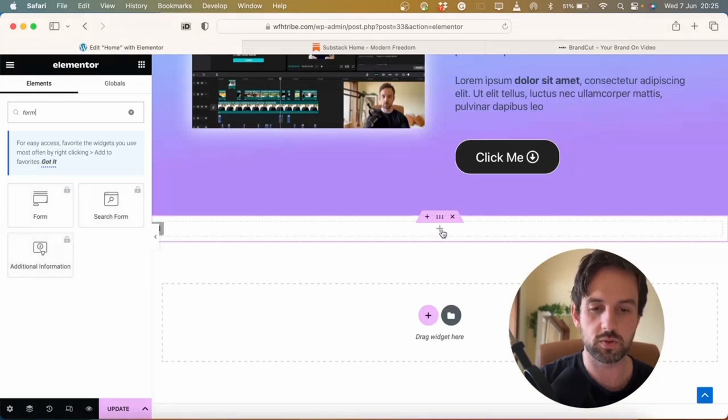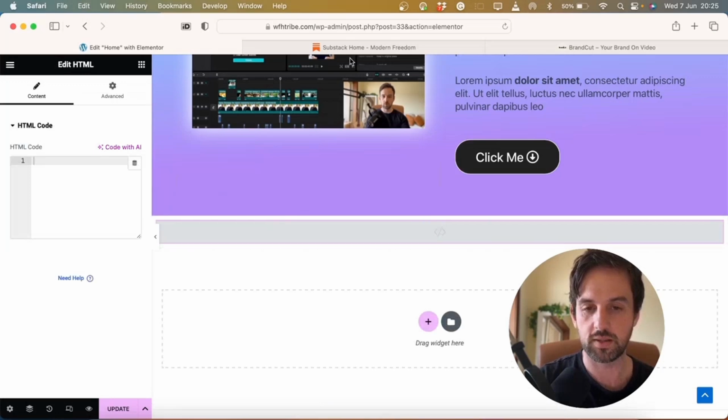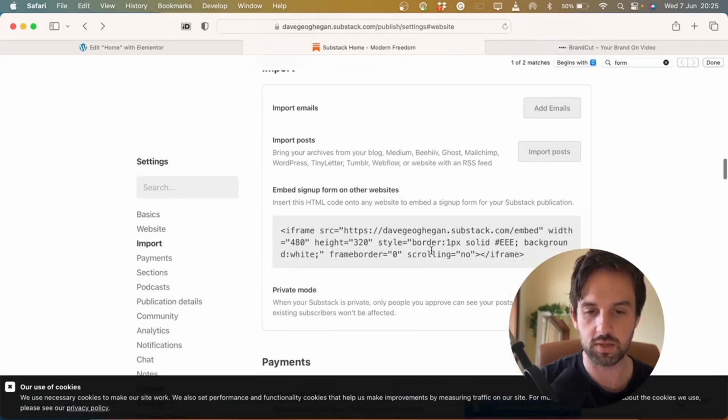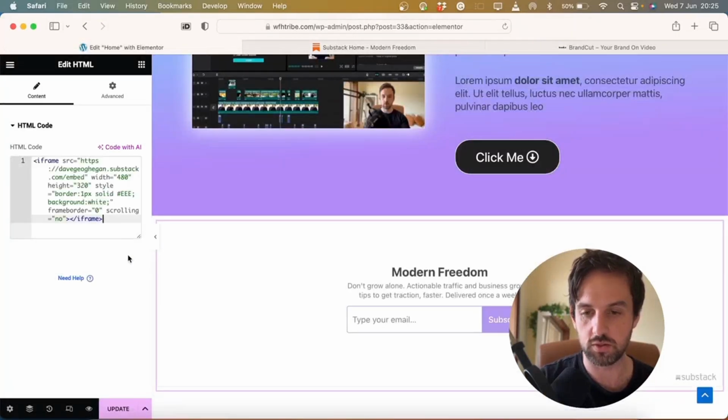But for now, if you just want someone to sign up to your newsletter, as I said earlier, you just search for HTML and you drag it in. And then as a workaround, you go to something like Substack or whoever you want to sign up with. They're all going to have the same thing, and most of them will. You find your embed code, you come back and you embed it, and then you have your Substack newsletter.